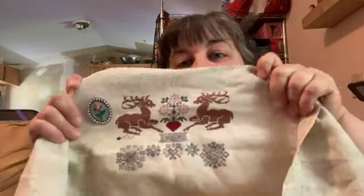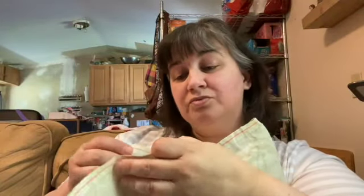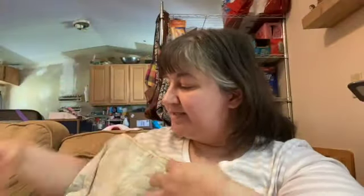I don't know. But I did manage to finish this back stitch. This is basically just back stitch here. And then I finished these 5 motifs here. So that's where my progress is on this. I still got a lot to go. But if y'all have any ideas about what kind of stitch I can do, please let me know. Specifically something that has like a diamond, 4-sided diamond shape maybe.